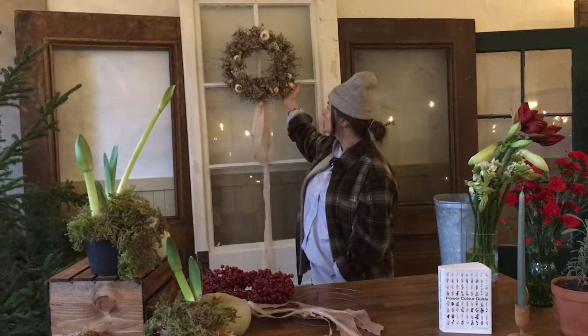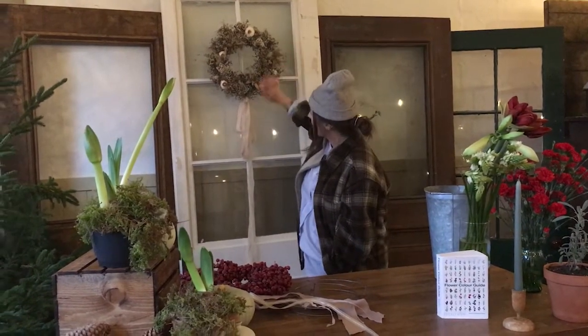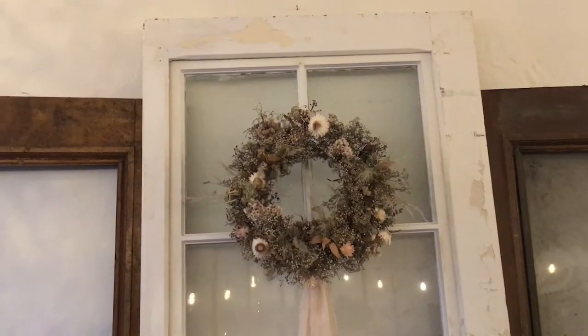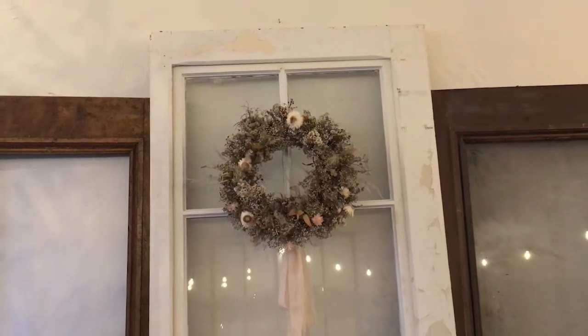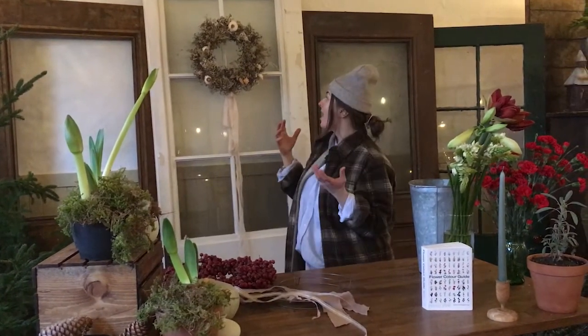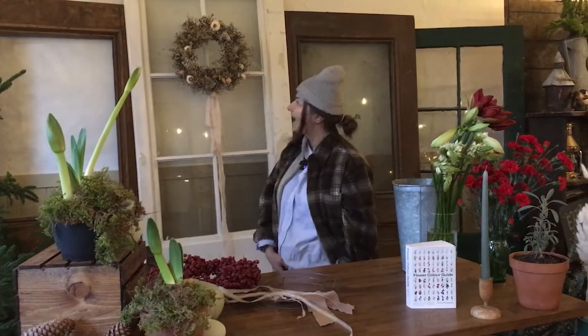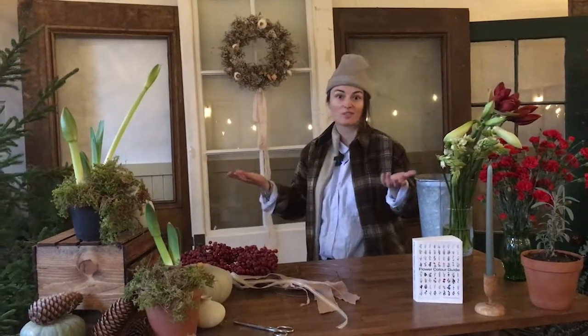So I have the white one too. It's made out of different kinds of foraged elements, some moss, white little baby's breath, immortelle flowers, and I don't feel like it's your traditional Christmassy wreath. It's more like a seasonal wreath, so it will last even longer than only the holidays. You can enjoy it for a lot longer, basically for all your winter. You can start hanging these wreaths the 1st of November till, I would say, the 1st of February.